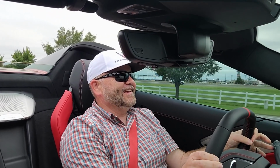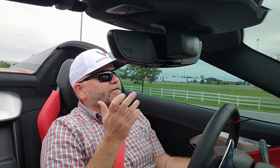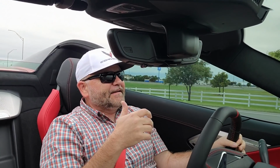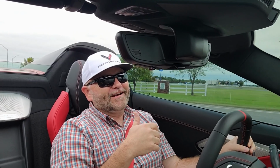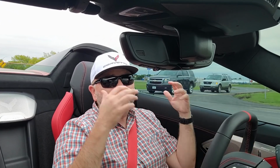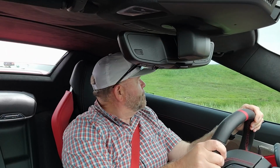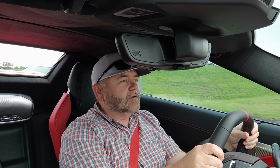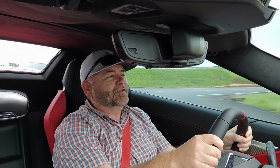Gotta love that. Oh gosh, that sounds so good. Because the car's so quiet when the top's up and the Coupe's so quiet inside, even with the top off and the windows down, you just can't hear that in the Coupe. One more thing, because you've got the back window in the convertible, you can put it down and enjoy the sound without the top down.